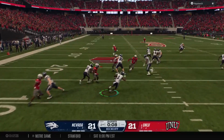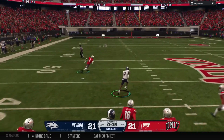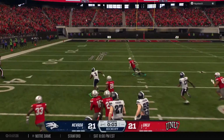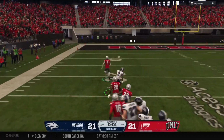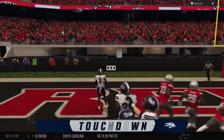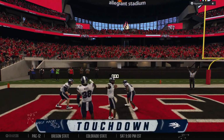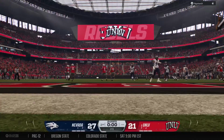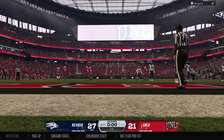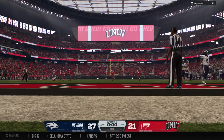He'll bring it out. He only needs a sliver of daylight. Oh, what vision. There he goes. They won't get him. It's a touchdown. That dude ought to have a lethal sticker on his helmet. Anytime he touches it, it can be a score. He touched it, and it was.